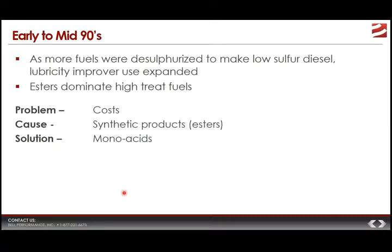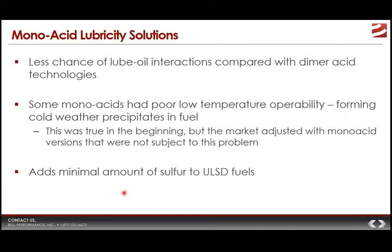And so what they did was they started producing these things called monoacids. And monoacids is where we are today. Monoacid lubricity solutions don't really interact with lube oil to the extent that dimer acids did. Generally speaking, they're better on the low temperature, and that's an important distinction, because in the beginning, when they introduced these monoacids, they started finding, here we go again, they had these low temperature operability problems.